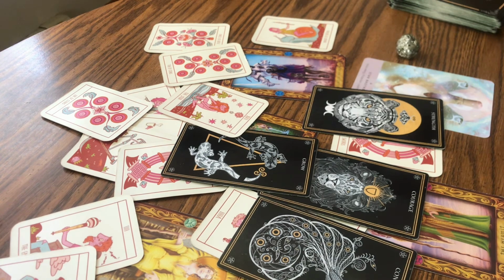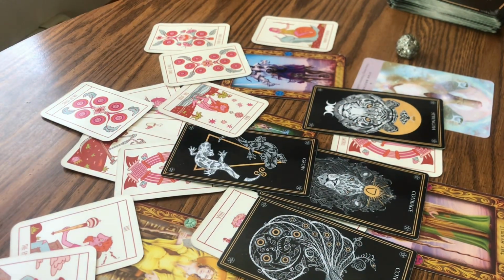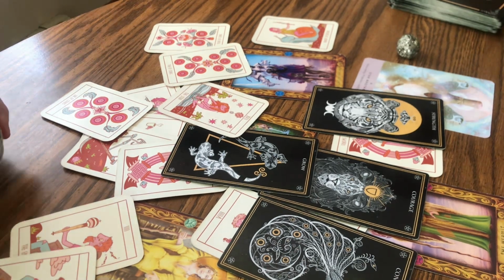Either your timing is off, you're kind of, I don't want to call you desperate because that sounds really bad, but you're either in a vibe or an energy of trying to make decisions too fast because you feel like you need to at the moment, or you're just looking in the wrong area. So I hope that helped.